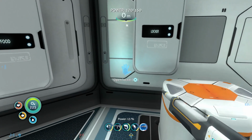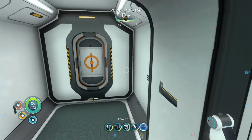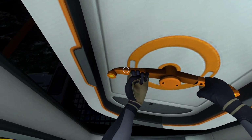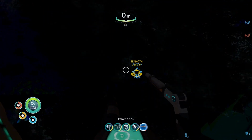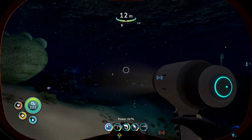Quartz. Which doesn't look like I have any quartz. Interesting. I think the stalker tooth is actually in the... It's in here. So let's go ahead and scrap 2 quartz so we don't have to do more adventuring than we have to.